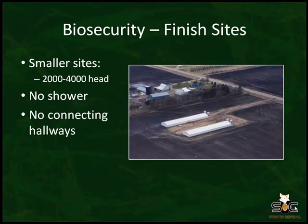Then we get to the finishers, and this is where we've really struggled with biosecurity. When you're losing 50% of your finishers, and they're only there for 4 months, it's not like a sow farm where they have to live in that same building for the next 20 years and break how many times a year? They're in there for 4 months and they break half the time. I think we still have to look at ourselves and ask, what is our responsibility there? And you look at them and they're smaller sites. A lot of them are the finisher sites or the older sites.